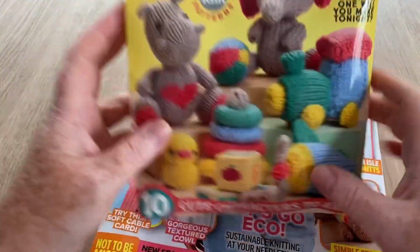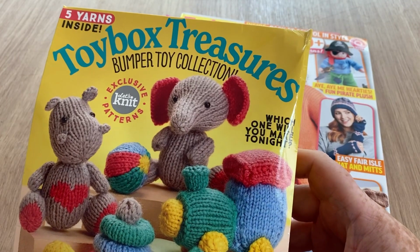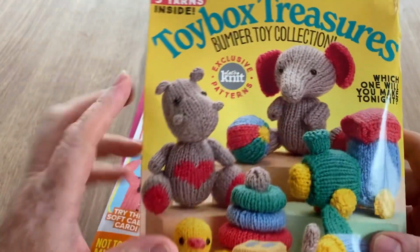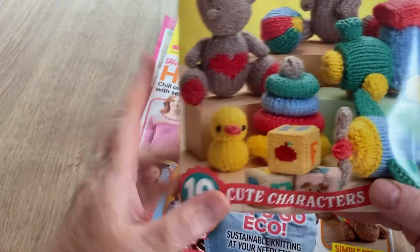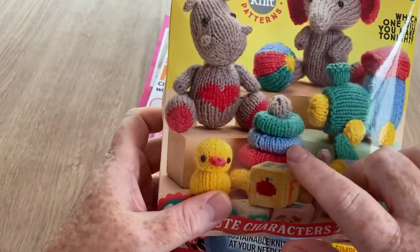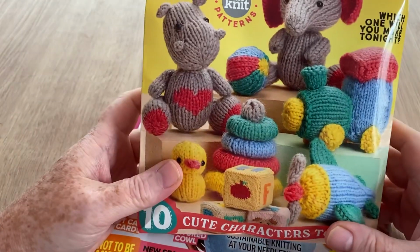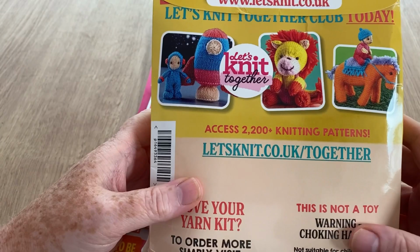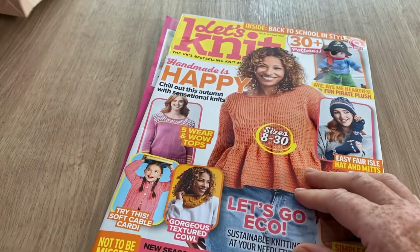So we've got the Toy Box Treasures. Which one will you make tonight? So we've got elephants, I want to say hippo, duck, we've got blocks, aeroplane, train, and the little kind of hoops. So that's quite good. We've got 5 yarns inside and bits and bobs to do. Isn't that cool? Okay, that's nicely sealed up.